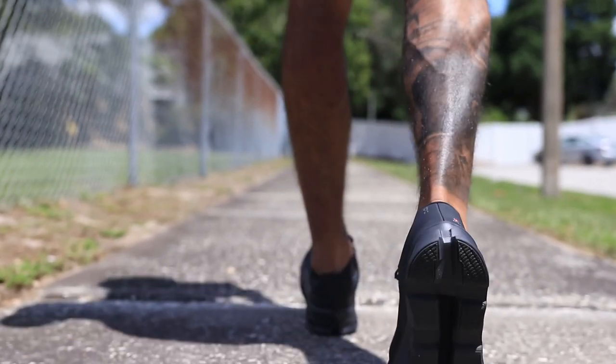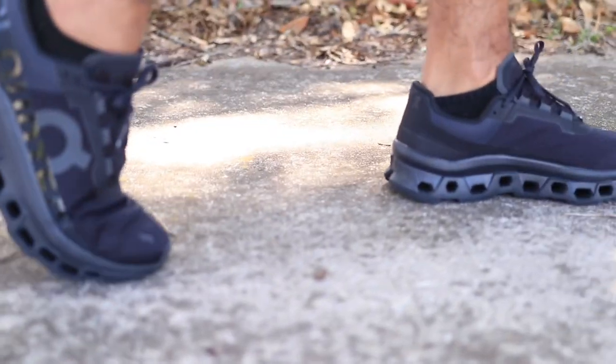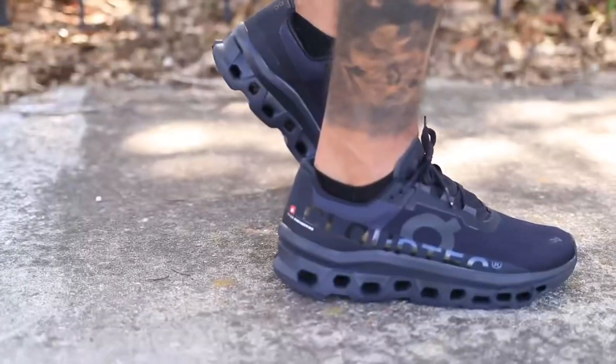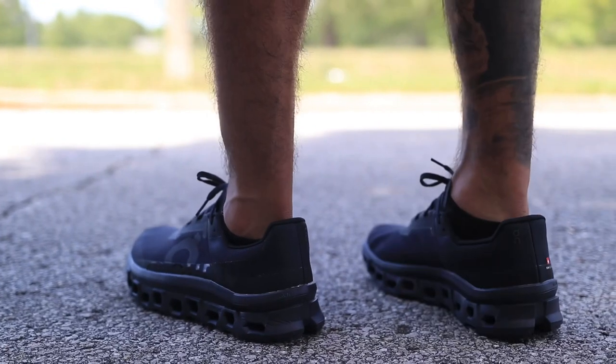The traction on the shoe is decent. Remember, these are a road running shoe, and I think it grips really well on the cement or the sidewalk. The shoe is personally the most comfortable shoe I have ever ran in. The CloudTec doesn't disappoint. It's very cushiony and it rebounds very well. I couldn't stop squishing on the cloud foam and pressing on it. It's actually kind of addicting.